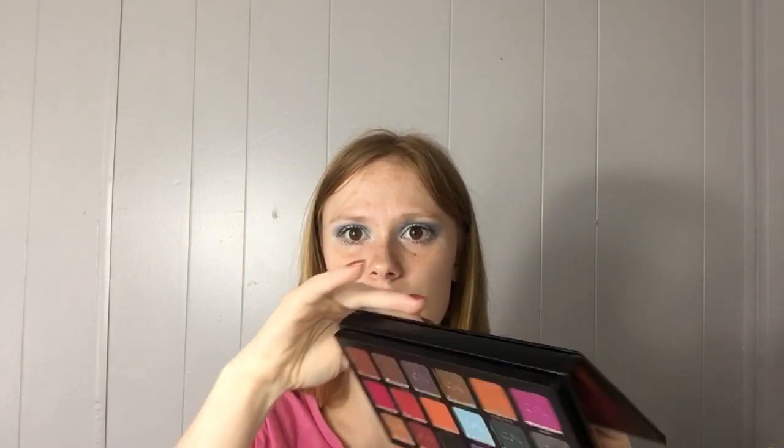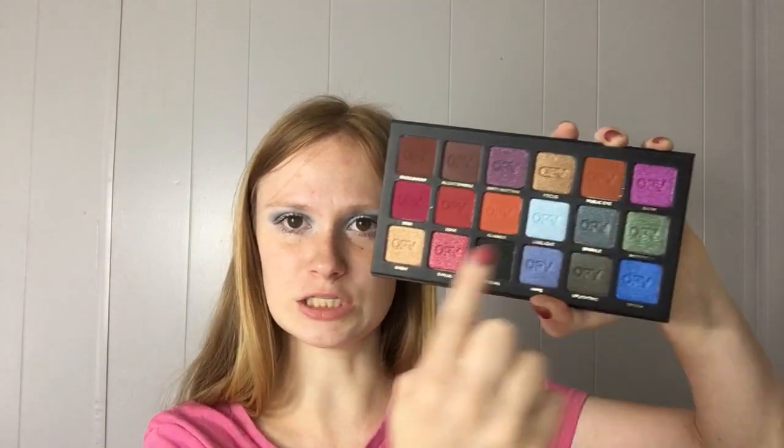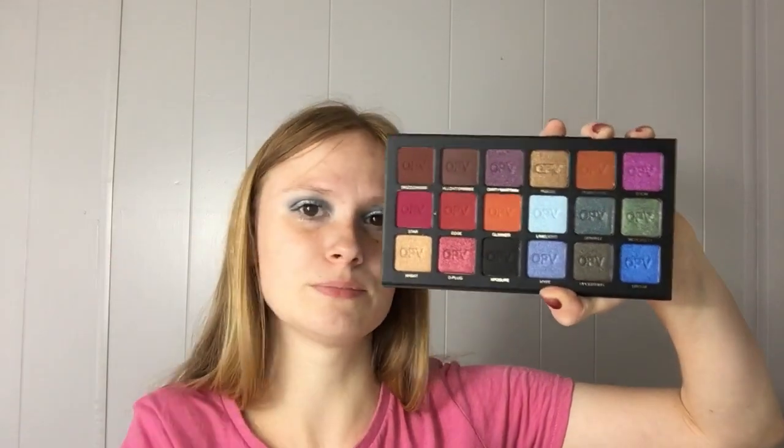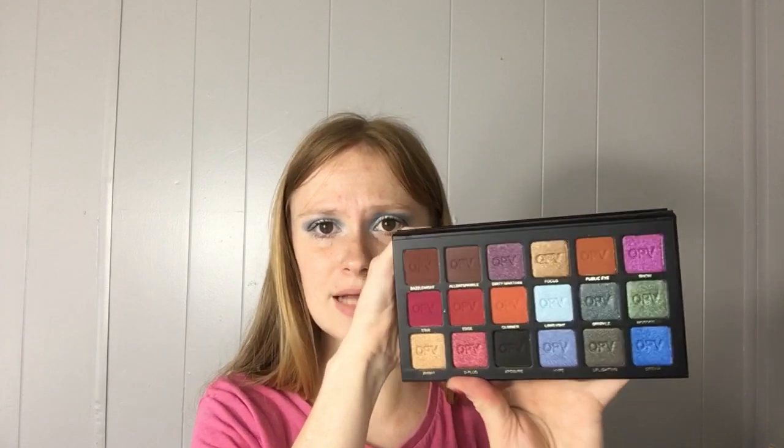Next one I have is from OPV Beauty. This is the Spotlight eyeshadow palette. I got this in a BoxyCharm. I haven't touched it yet. But it's got the greens, the purples, the blues. So I'm excited to try this. This is actually like a really pretty palette. There's not a lot of mattes in here though. There's only 1, 2, 3, 4, 5, 6, 7 mattes and the rest is shimmers.